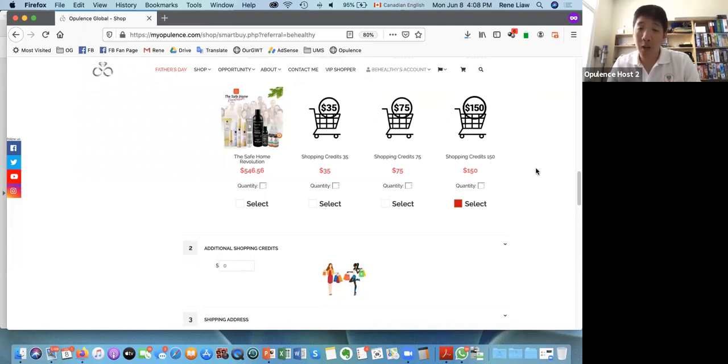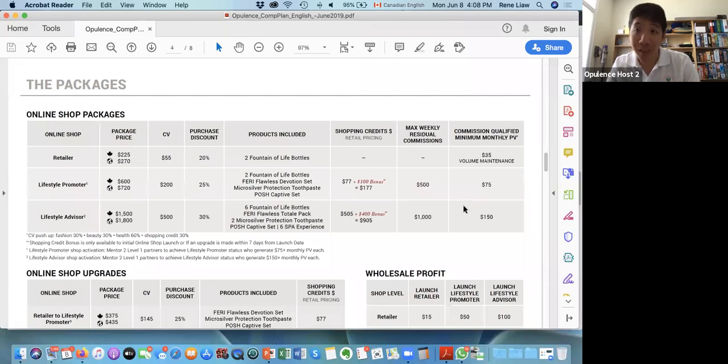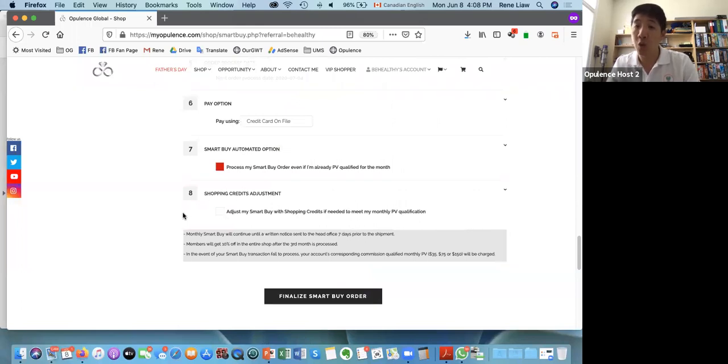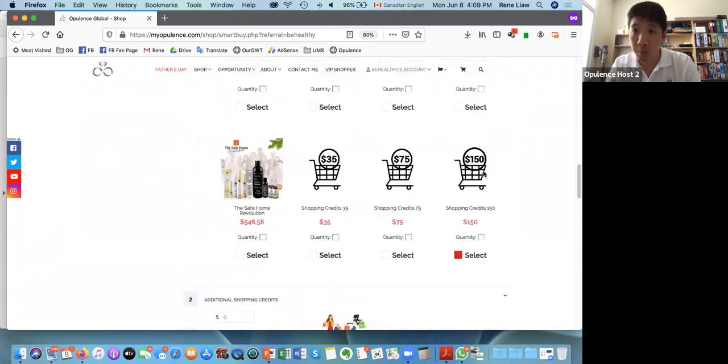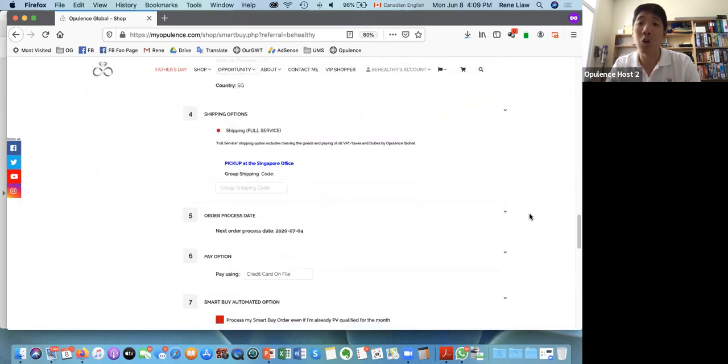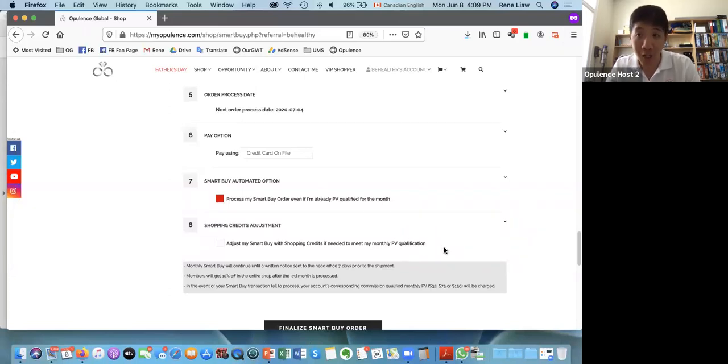You're all good to go. In some cases, some people then upgrade their lifestyle promoter to a lifestyle advisor. So now your $75 became $150. Your subscription, not your smart buy. When you upgrade, by default your subscription should be $150, correct? Now what happens with these two options is, if you didn't choose option 8, because your monthly PV requirement is $150, but your smart buy setting, if you were the promoter in the beginning, you would have set $75 to begin, right? So you set a $75 smart buy, but your subscription PV qualification should have been $150. If you did not choose this option, it will not charge you the difference to get you up to $150.